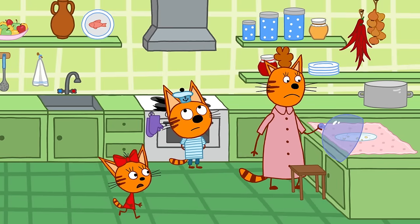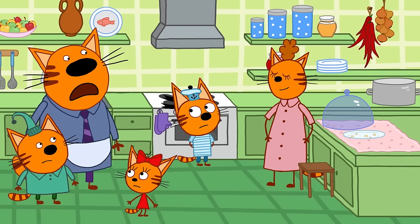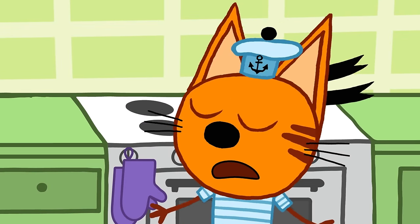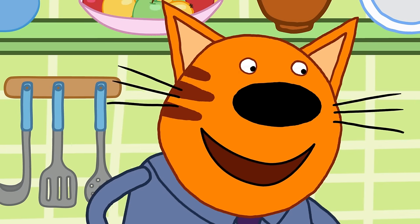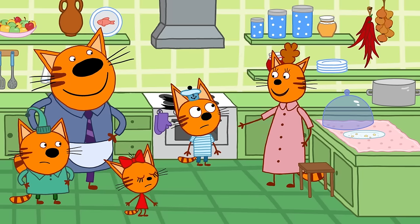Oh, where did Daddy's cake go? That's a good question. Wasn't it just sitting right there? Cookie must have eaten it. No, it wasn't me. It was the cake chomper. Who now? The cake chomper? Wow, never heard of him before. What did it look like, Cookie?